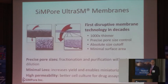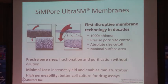We have the first disruptive membrane technology in decades. A traditional polymeric membrane that's used in the life science industry looks like this on the left. It's a membrane material that is relatively thin. It's microns in thickness, but we're separating materials that are nanometers in size. So there's about a 1,000-to-1 aspect ratio between the thickness and the effective pore size. This means there's a significant amount of loss, trapping of material, and it's relatively inefficient.